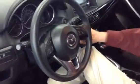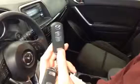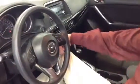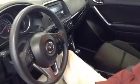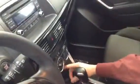You've got your push button start. What that means is that all you have to have is this fob in your pocket. Once you climb into the vehicle, you're not fidgeting to get a key put in. You just put your foot on the brake, push the button, she fires right up for you. Nice deal. In between here, you'll see you have USB, plus you also have a 12-volt power source there as well as having one up here underneath your air conditioning buttons right there as well.